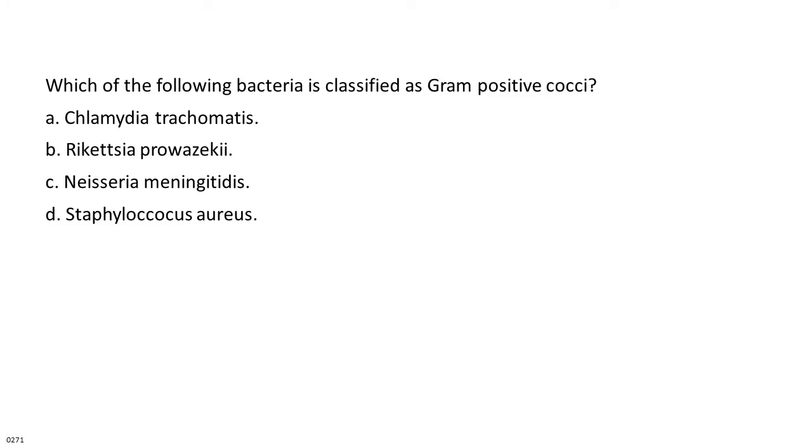Which of the following bacteria is classified as gram-positive cocci? A. Chlamydia trachomatis. B. Rickettsia brauschii. C. Neisseria meningitis. D. Staphylococcus aureus.